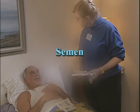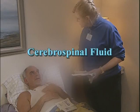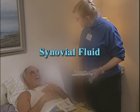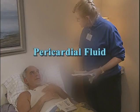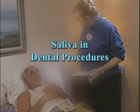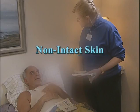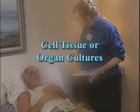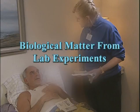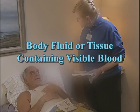OPIM includes semen, vaginal secretions, cerebrospinal fluid, synovial fluid, pleural fluid, peritoneal fluid, pericardial fluid, amniotic fluid, saliva in dental procedures, non-intact skin or organs from living or dead humans, cell tissue or organ cultures, and other biological matter from lab experiments, as well as any other body fluid or tissue containing visible blood.